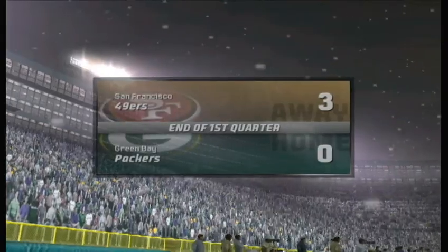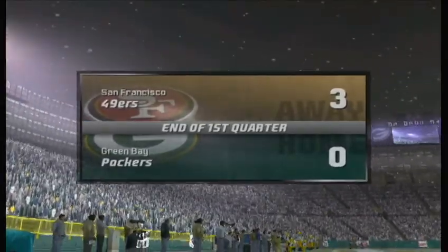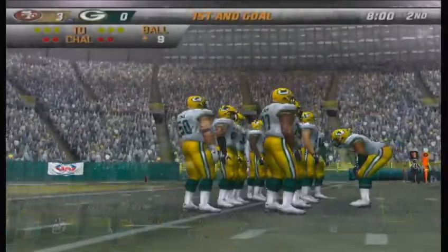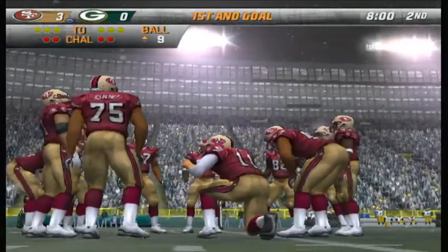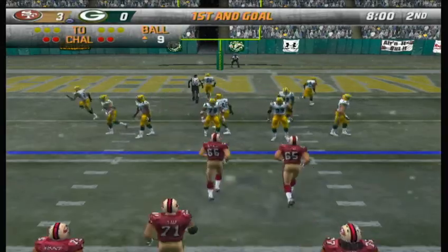So at the end of 1, the score is 3-0, 49ers over the Packers. And we're ready to start the second quarter. First drive 9 yards away from a touchdown.